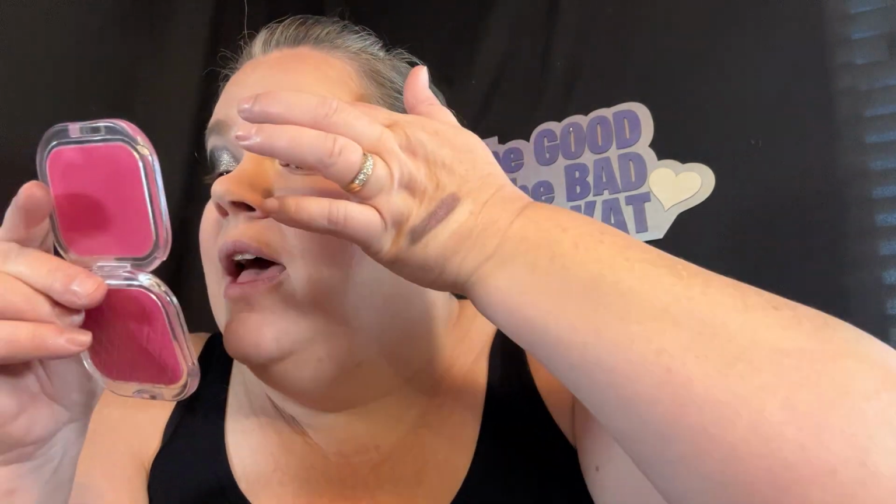Now the only thing is, Strong AF had more of a silver base, and the other one had a little bit more of a gold base. That is so pretty! OMG. I'm so happy. So, so happy.